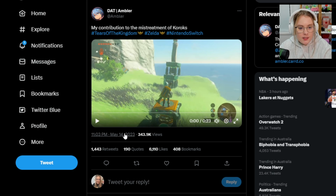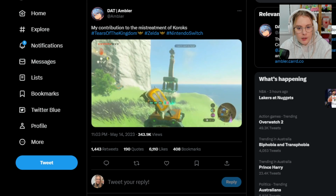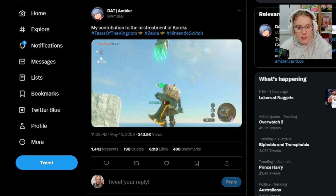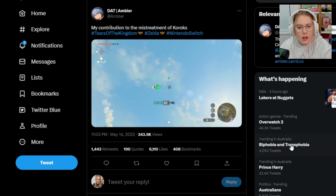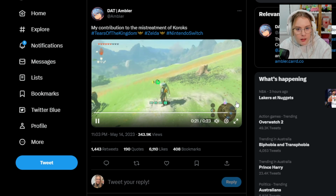So this was intentional. What is that? It looks like some sort of oven, like we're gonna roast Koroks. What are we doing? Oh no, it's a rocket. Okay, this is a more complicated rocket. Oh, it has double triggering. Does it even drop like a payload? Multiple payloads? That is some NASA level engineering.